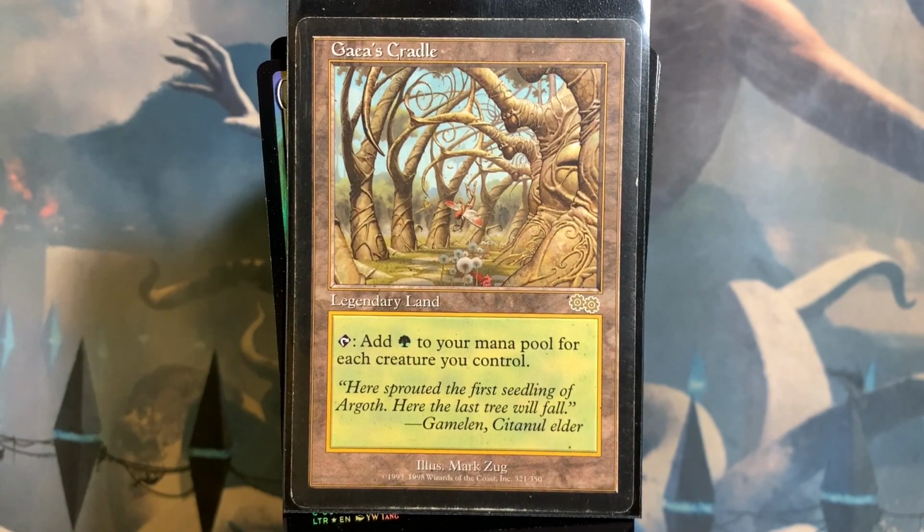There are cards that are just as notorious as the dual lands. I think Gaia's Cradle is sort of over them. Honestly, I think Gaia's Cradle is sort of the face of the S&P, and I think a lot of people will consider it to be dual lands. I don't agree with that. I think Gaia's Cradle is above them.